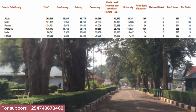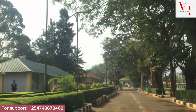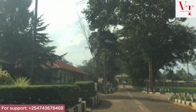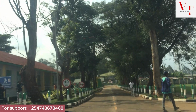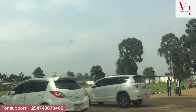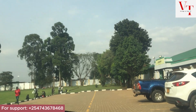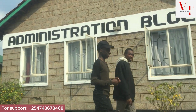Well, 63,178 left school after attaining the primary certificate, while only 106 people indicated that they went through the adult basic education. Well, that's quite interesting. I never knew that Gumbaru school still existed. I've never seen one. And so, if you are going through the adult basic education, or there are such institutions in your area, you can share in the comment section below and we will appreciate.